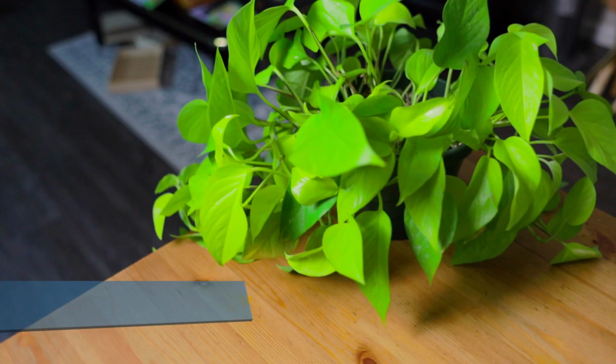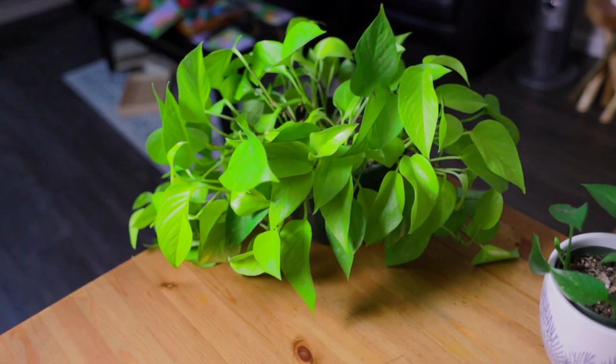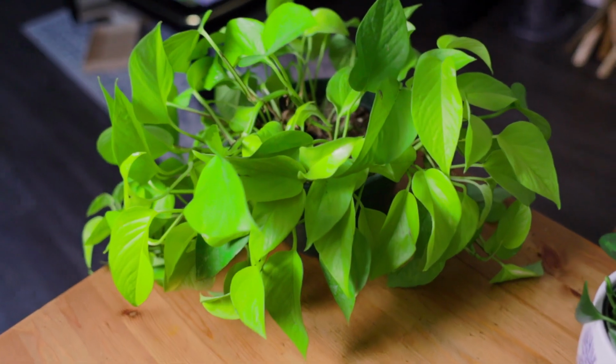As you can see, I have a bunch of other varieties of pothos. The plant that you see here is bushy, and it's called neon pothos. Obviously the color is neon, the leaf color is, that's why it's called neon pothos. This plant would require a little bit higher light, and so it'll do better if it is closer to the window.